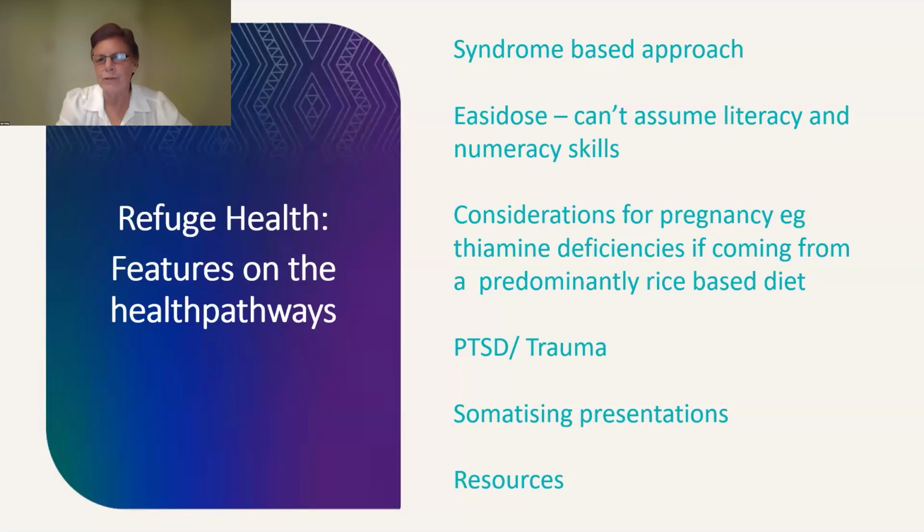There's all sorts of interesting information that's available on the health pathways. And just to give you some examples of some of the features that there might be, there is a syndrome-based approach, which if you scroll down into the pathway, you can find that, so that if you have someone coming to you with, say, a fever, it will give you the suggestions of things that you should perhaps consider that are a bit wider than what you might be seeing in a New Zealand-born patient.